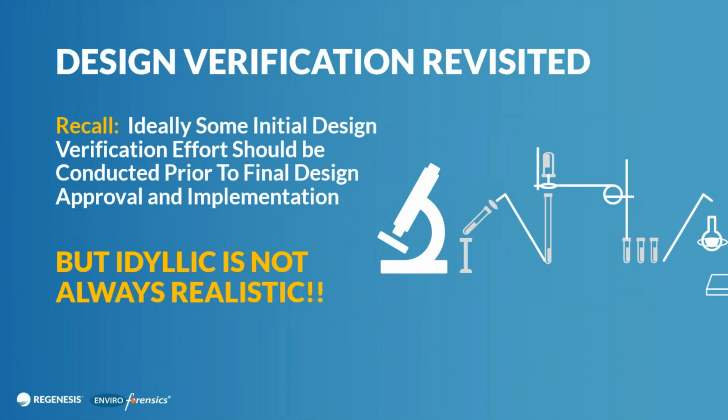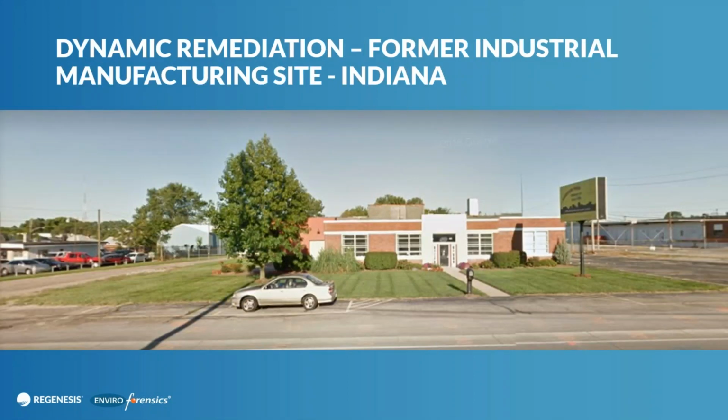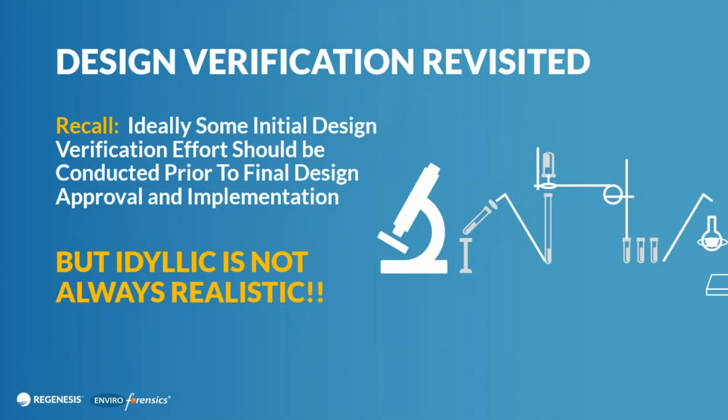So again, we mentioned design verification. Why don't we just do all this up front, get all this figured out? That's ideal, but that's not always realistic. So Doug, quick question. How do you account for these data gaps if you can't get the information ahead of time?